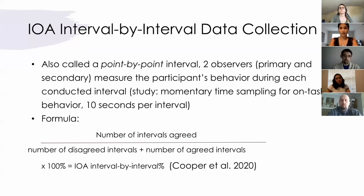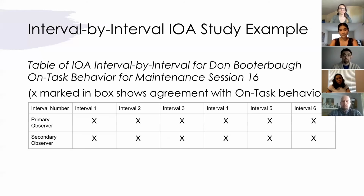And here we have the formula. It's actually similar to how the total IOA can be collected, where in the numerator we have the number of intervals that the 2 observers agreed upon, and then in the denominator we have the disagreements on intervals plus the agreements on intervals, and then that number is multiplied by 100% to give you the IOA percentage, which I will give an example of on this next slide.